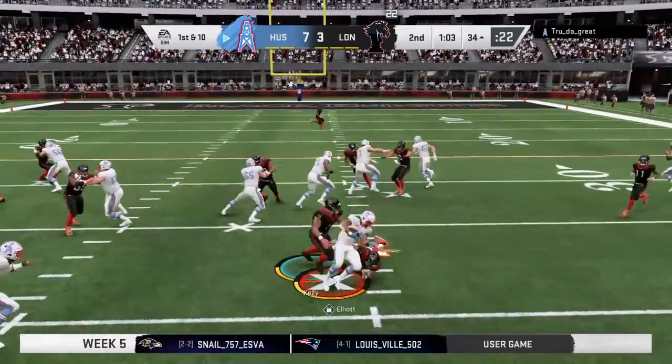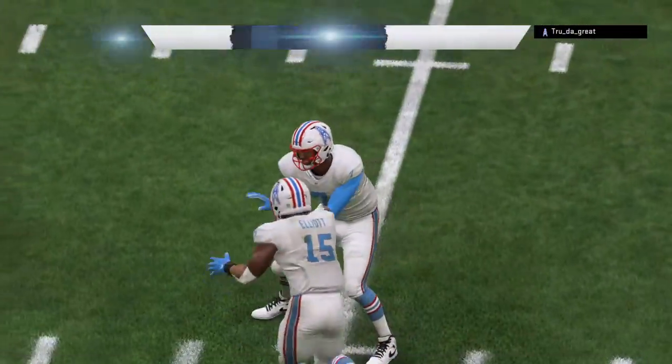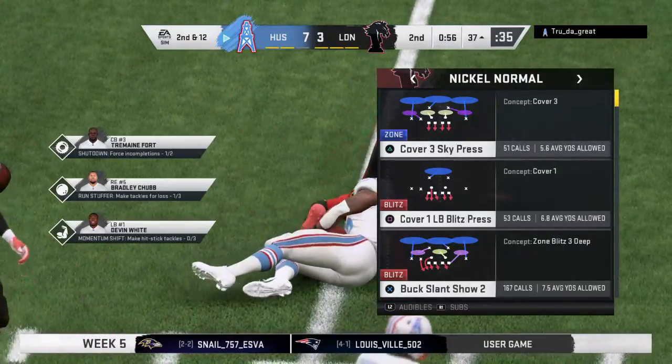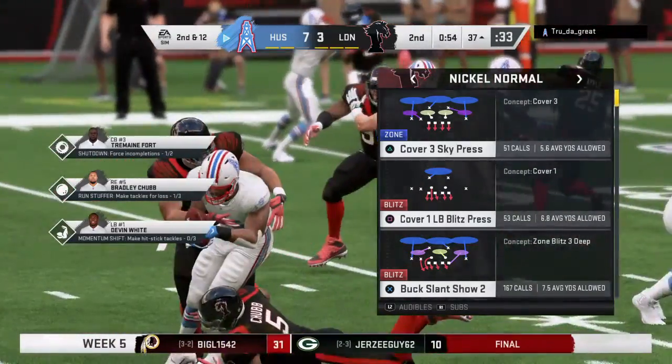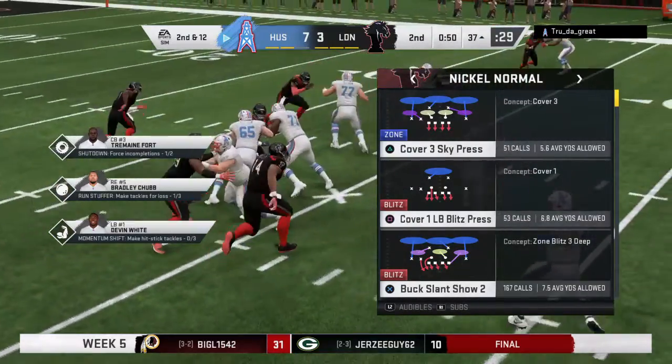They'll run it now out of the gun. And he'll lose yardage on the play back at the 37-yard line. Now that sends him 2 yards in the wrong direction and leads to 2nd down. At the 37-yard line.